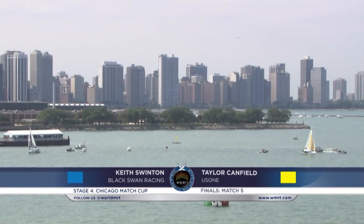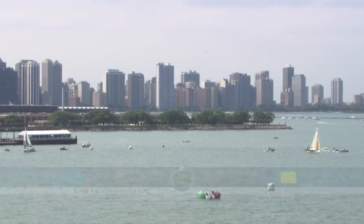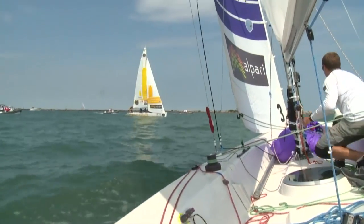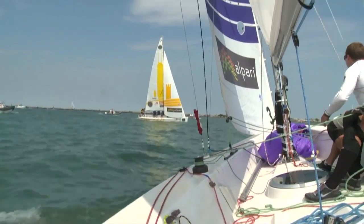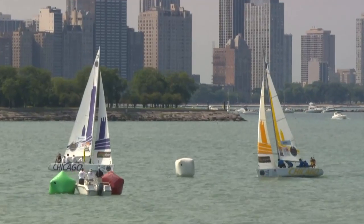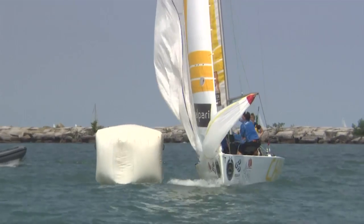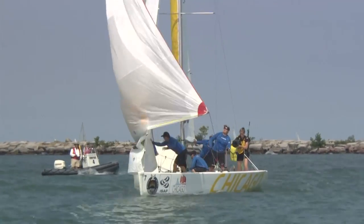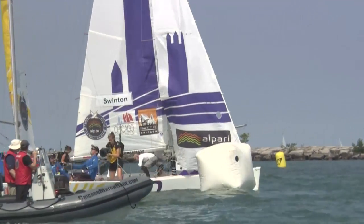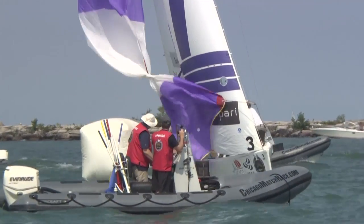So as the boats separate across, Swinton off to the right-hand side, Taylor Canfield off to the left. Now on board with Keith Swinton, Black Swan Racing, he is on starboard. We can see across to Taylor Canfield on the yellow, who, as he comes across up to the mark, it is Taylor Canfield and US1 who have that small advantage out of the top mark, perhaps a 3-length lead. They made the right decision. That left has come good, and he is now leading down this first run of the match.